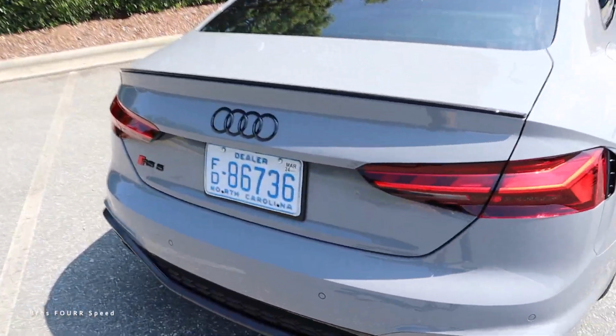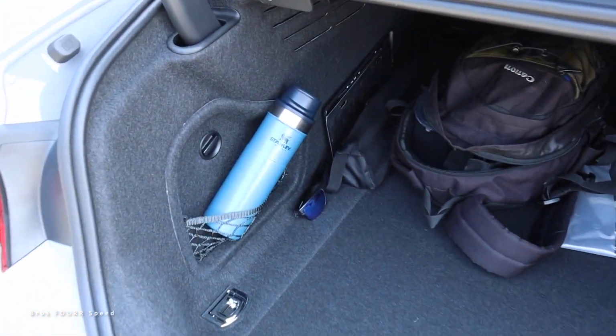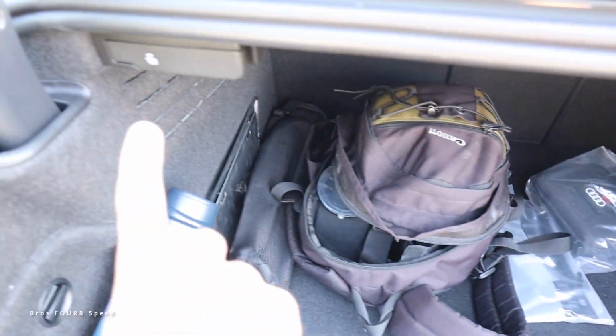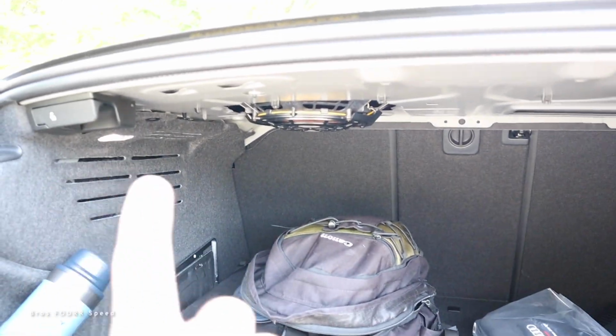You can use the button on the key fob or up underneath. No power trunk, so it's very lightweight, of course. And then on the interior, there's a storage net on the driver's side, a good amount of space with those back seats up. There's even a hook, and you can fold down these back seats by pulling on these tabs. Now, each of the 3 seats in the back are individual. So there's 2 tabs on the passenger side and then 1 on that driver's side.